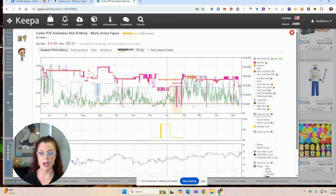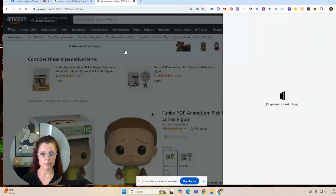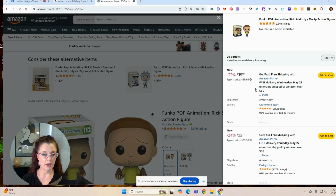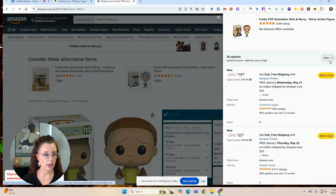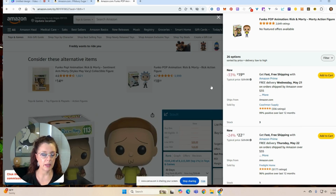Now it says it's $9.99, yet it's showing the buy box is still at $31. So I want to investigate this. So we're going to click on to Amazon here and see. I don't see that $9.99 price over here. Was it sold out? What was the reason? I don't know. Sorted price plus delivery low to high. So maybe that $9.99 price has already sold out.